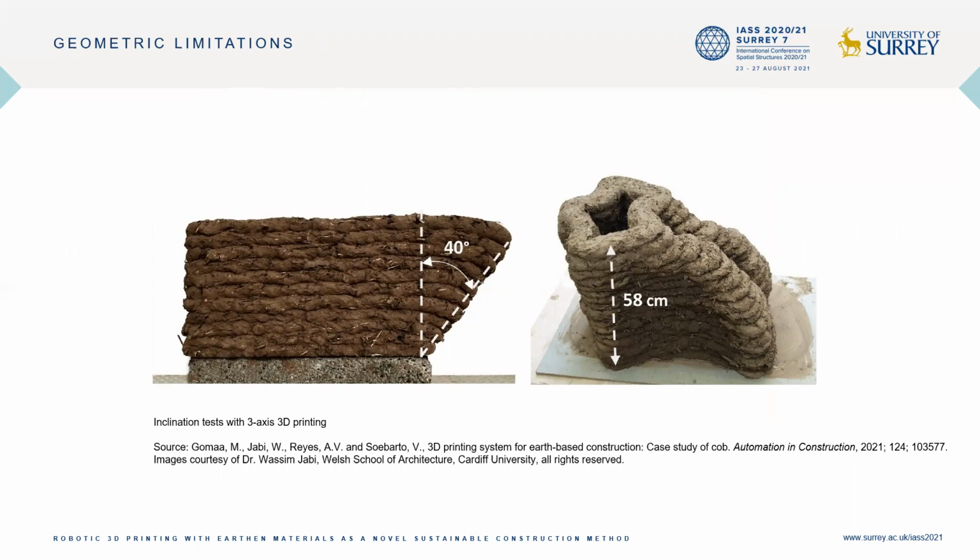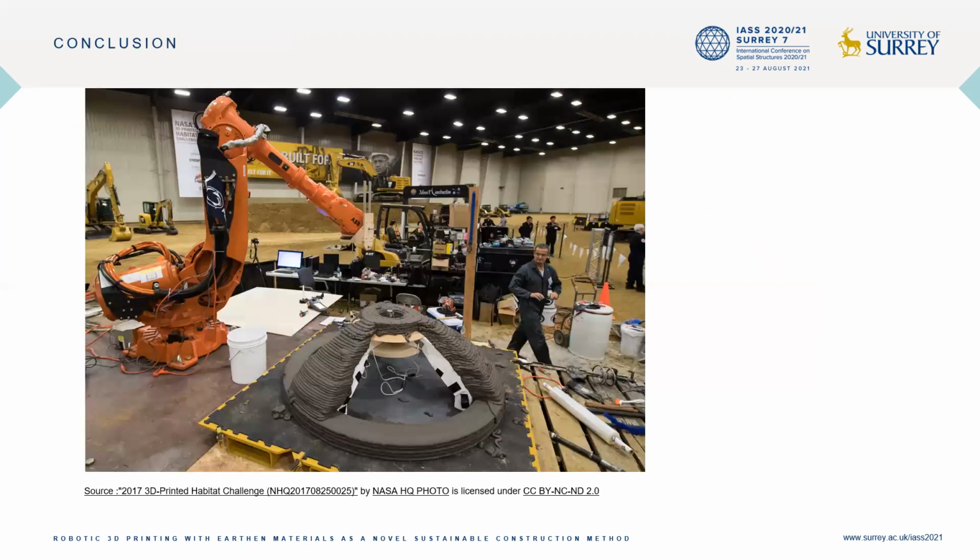Although creating overhangs is hard with 3D printing earthen materials, recent research has demonstrated that it's possible to achieve 40 degrees of straight inclination with 3-axis 3D printing, while 45 degrees of radial inclination is achievable with 6-axis 3D printing. Once again, extrusion rate, layer height, and extrusion speed should be adjusted based on the geometry.